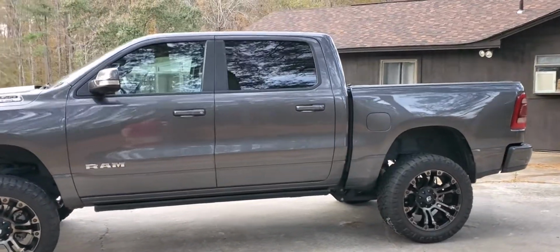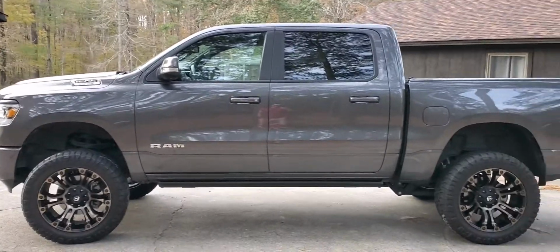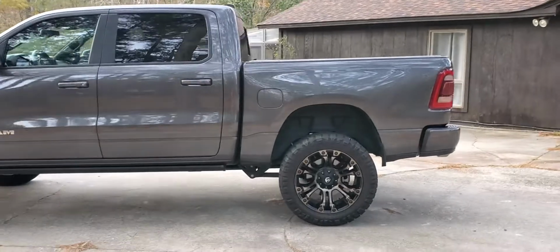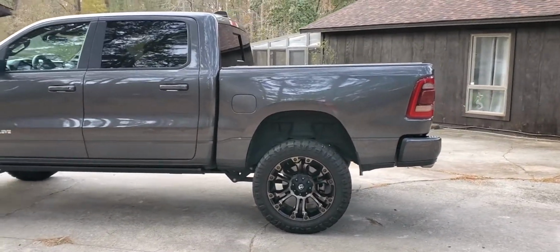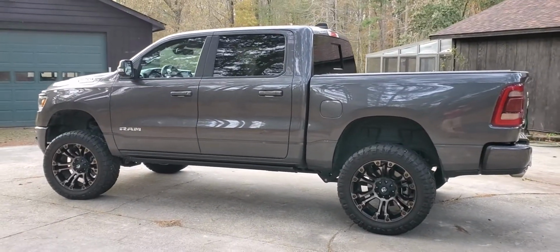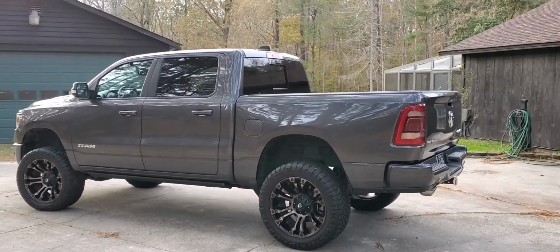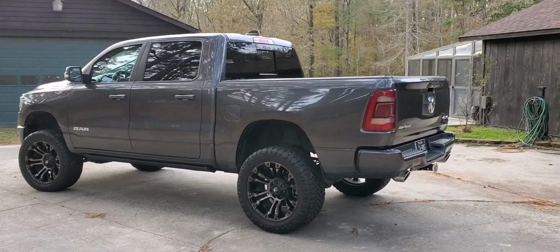It's a crew cab Model 2. I wasn't about to get the smaller cab. I believe that's called the quad cab. Wasn't about to do that again. I love how much room this thing has inside. It is life-changing. It's also got a power rear window there, sliding rear window.